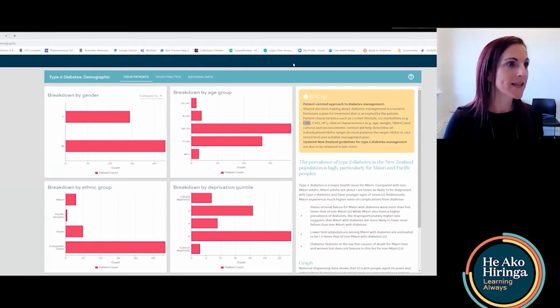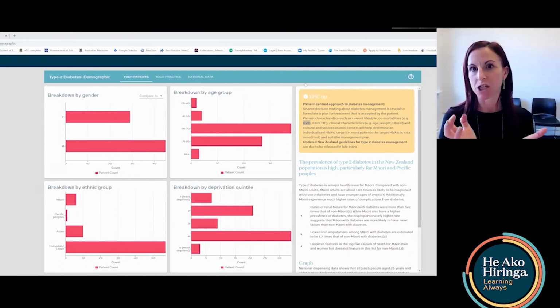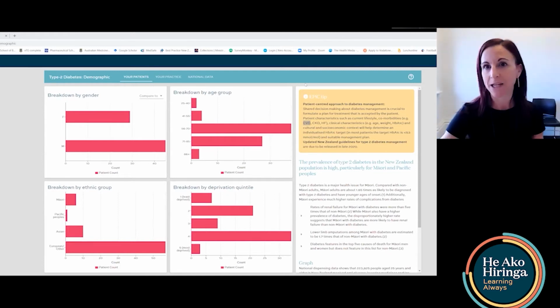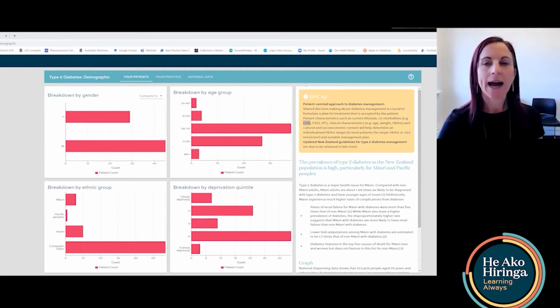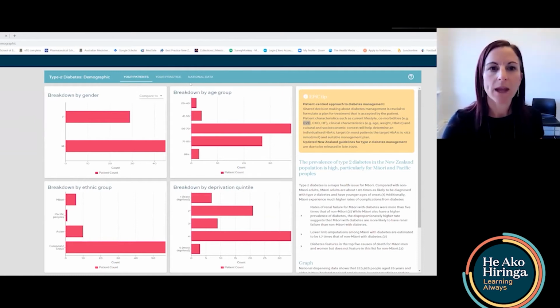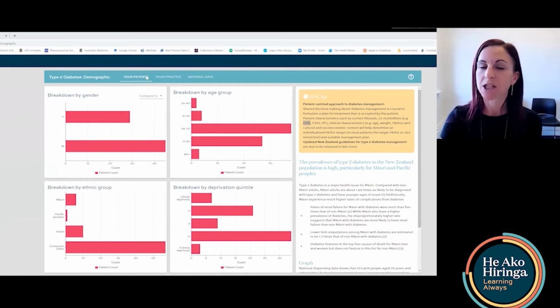The first dashboard, the first cab off the rank, so to speak, is the diabetes dashboard. This is really trying to get clinicians to turn their attention to the diabetes population. So thinking about who your diabetes population is, what medicines are being prescribed for people with diabetes, and also looking at some of the step treatment. What we've got here first up is this is logged in, and this is just a random practice that's been populated in here. So this is an individual prescriber's data here. So we've got your patients.